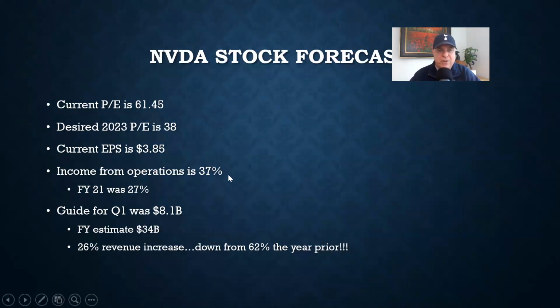As we said, they have pretty good operating margins. Their operating margin, not pretty good, it's actually really, really good. Their operating margin is 37% this year. It was 27% the year before, and I believe they can get it to 40% next year.